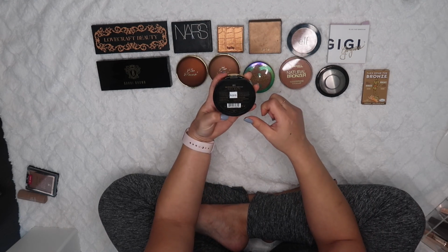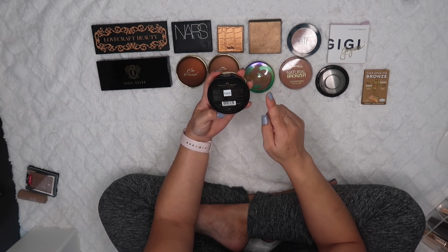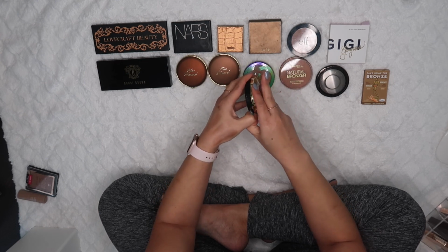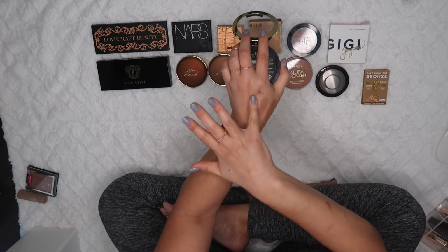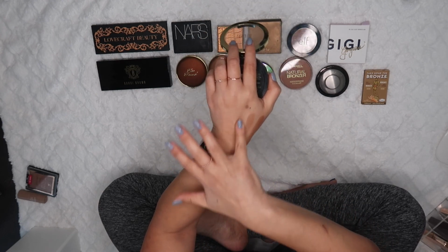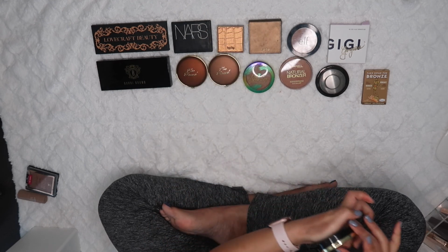Now this is my favorite drugstore bronzer. This is by Milani in Silky Matte. No, it's a 02 Sun Kissed Silky Matte Bronzing Powder. And I have Kaya's name on it because I take this with us when we go to her dance competitions. I put her name on all the ones that I use for her. This is so pretty. Look at that. Isn't that gorgeous? I do love this a lot. This is my favorite bronzer to use to contour my nose. So I'm gonna keep that.